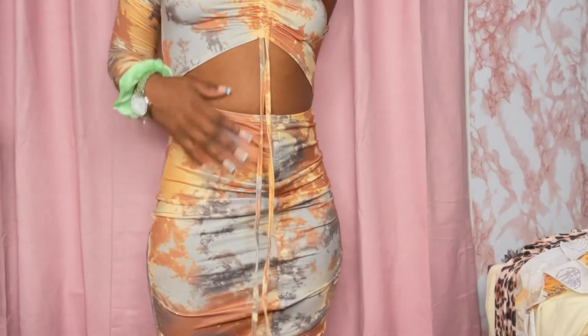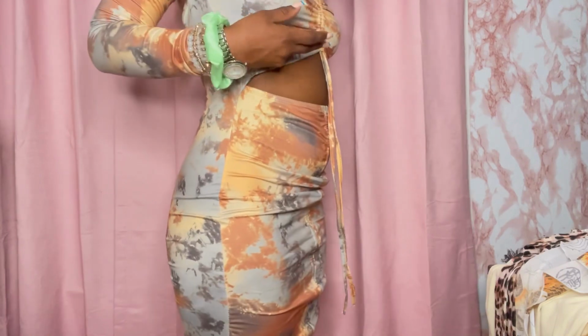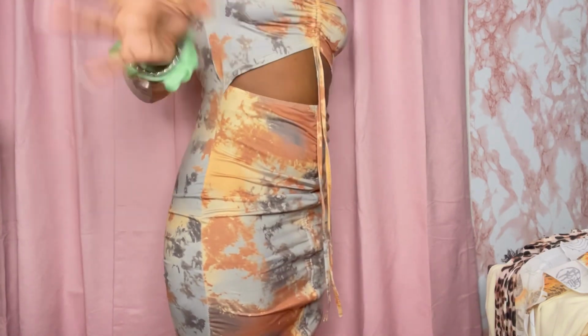let me stop. But yeah, guys, I said this would be something more so for girls with bigger titas, because there's barely any support in this for us, you know. It looks good, but it's just the top area that is... Shein, I give this one a 6 out of 10.